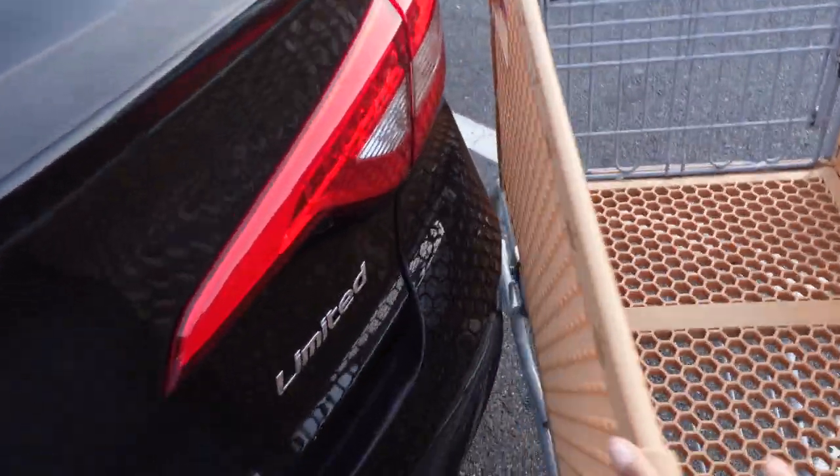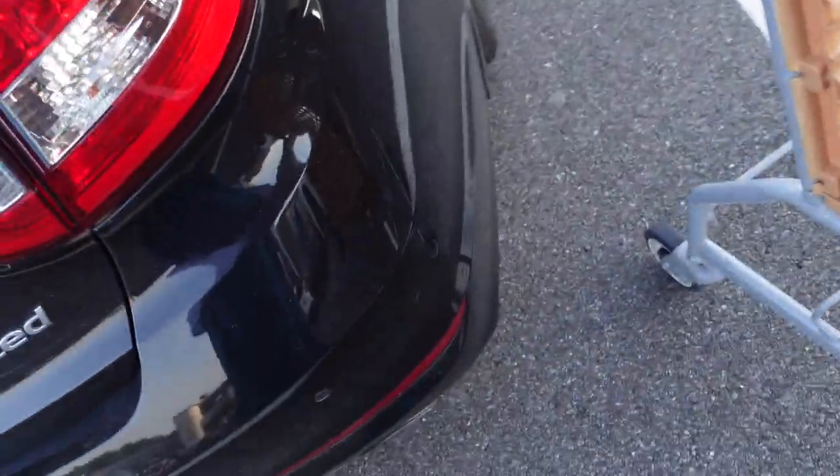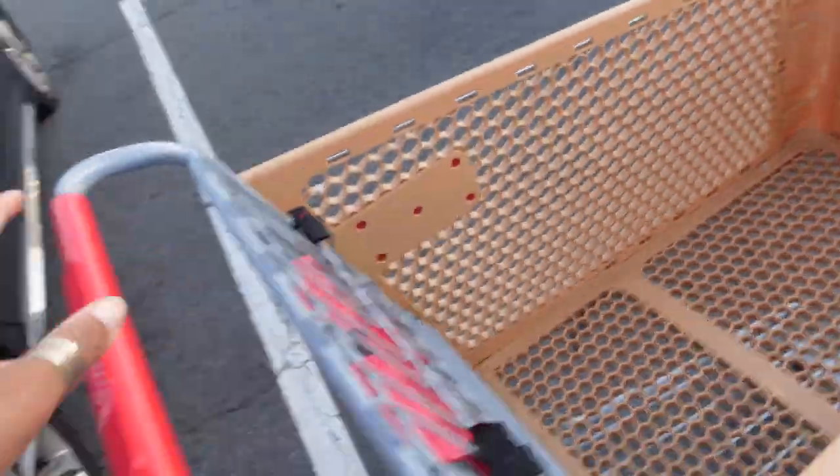See, y'all, this is the type of stuff that just pissed me off. Cause why? Why is there a Home Goods cart on my car? Like, why? I can't stand it. I cannot stand when people do not put their carts back.